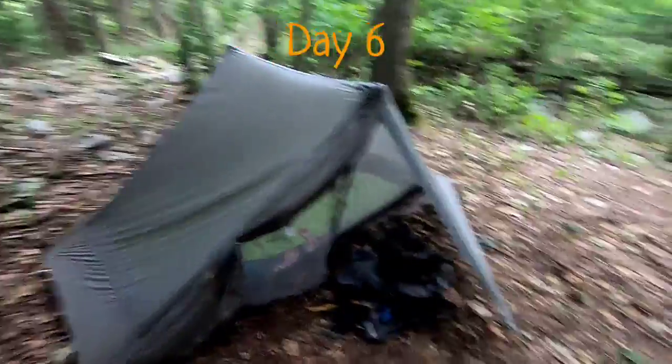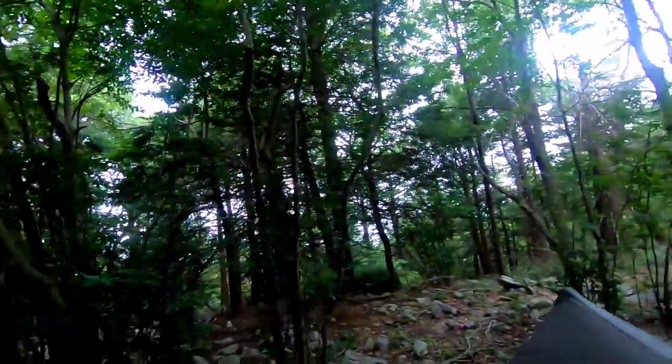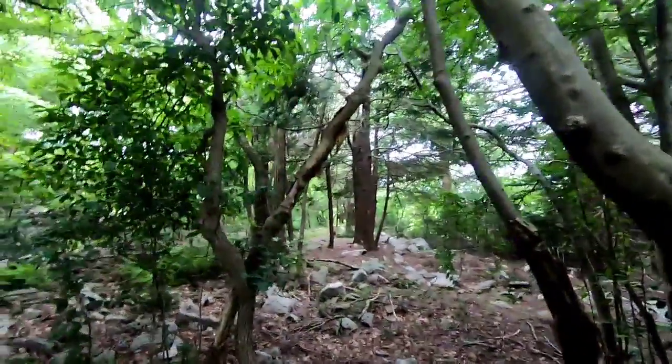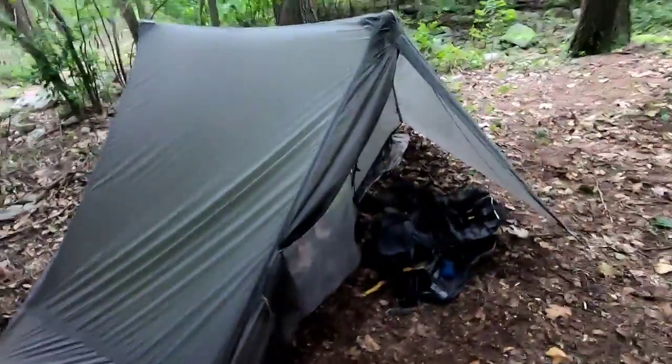Here's my campsite and all my assorted food items. The Shorbs Summit is very close to here, down that way. There's a boulder field where I tried to see the sunset last night and it was cloudy, so no good. And then right after that is Shorbs Summit. It's not a lot of flat, but I managed to find a spot.